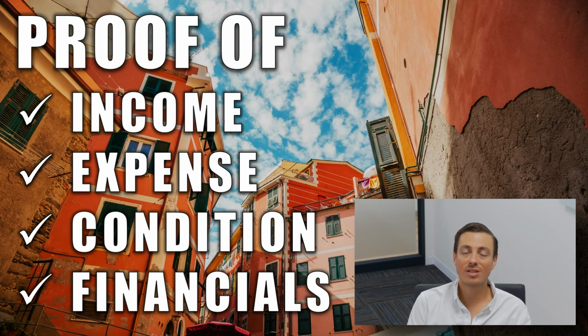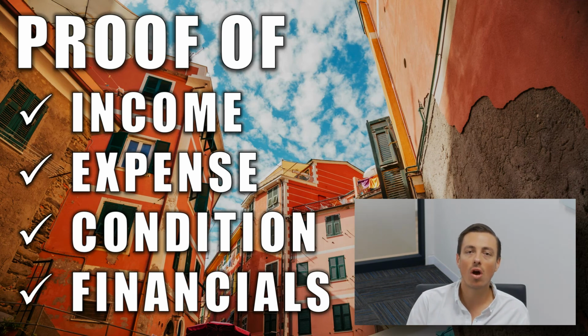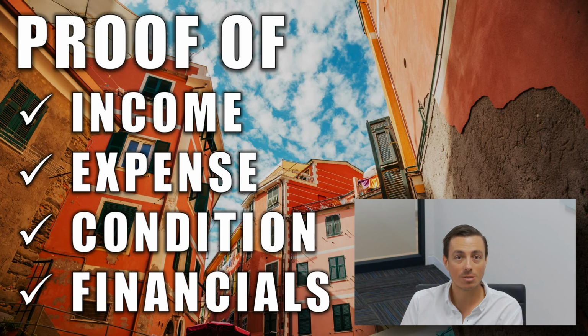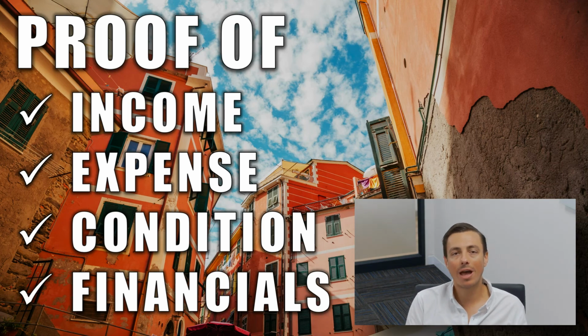So in summary, it's fine to do your analysis, making some assumptions. Trust the agent. Maybe they're telling the truth. But as soon as you've signed the OTP with your initial offer, give yourself the 2 weeks due diligence period. Make sure that you've got proof of income through lease agreements or statements. Proof of expense. You want to see the municipal account. You want to see the body corporate. Condition of the unit. Either go view it yourself, get a friend or somebody who's got some building experience to go in there, or get someone who's registered with the NHBRC to do a proper inspection. And then finally, make sure that the financials are sound.